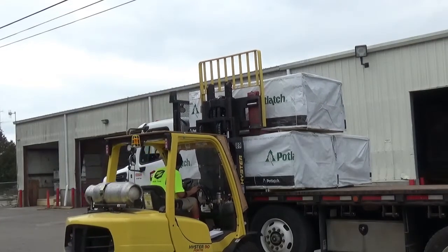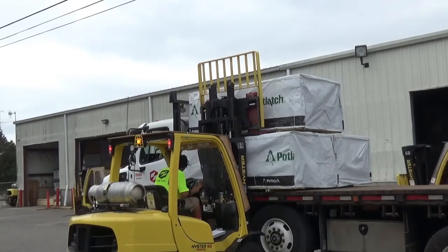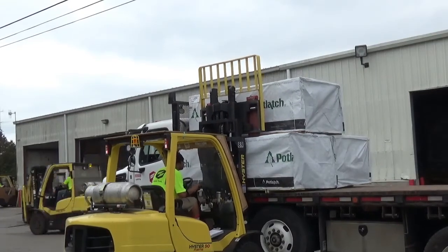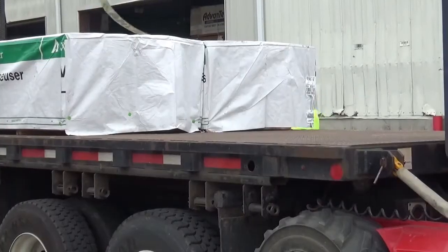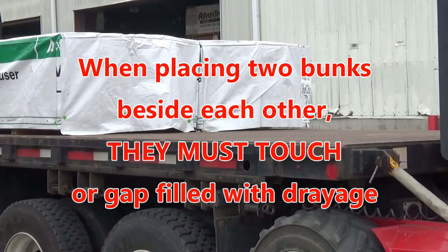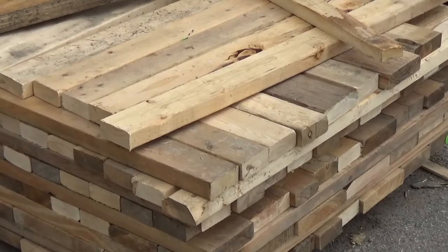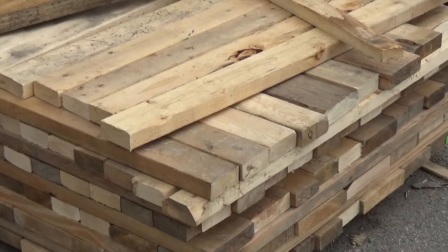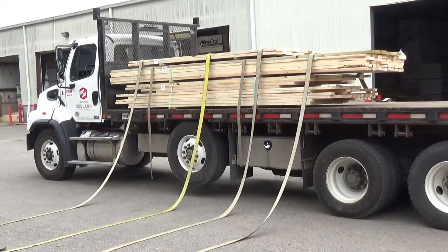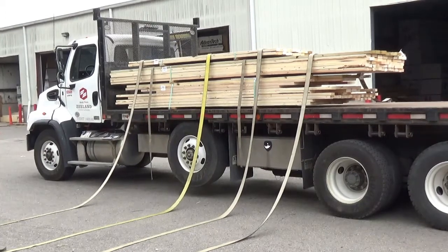Since our deliveries usually include several bunks, there are some key points you need to know to properly and legally secure the materials. When placing 2 bunks beside each other, they need to touch together or the gap must be filled with drayage. Such drayage should be hard enough that it's not crushed. Hardwood is recommended. If you're going to have 3 tiers, you must strap down the bottom 2 and then put straps over the 3rd tier.